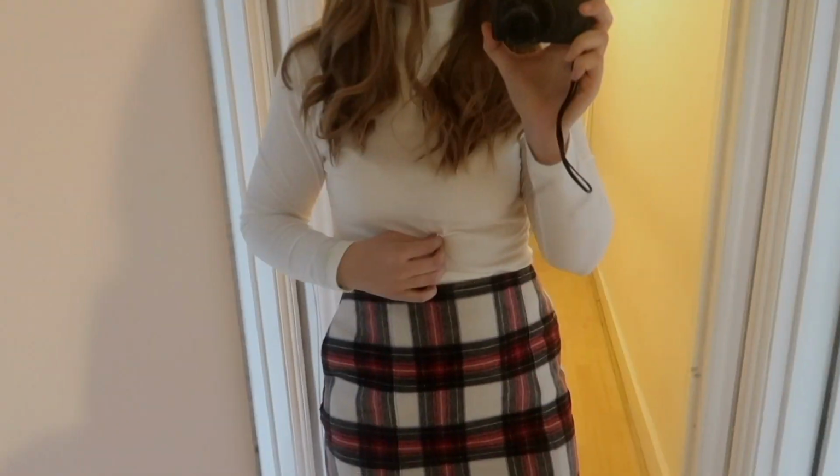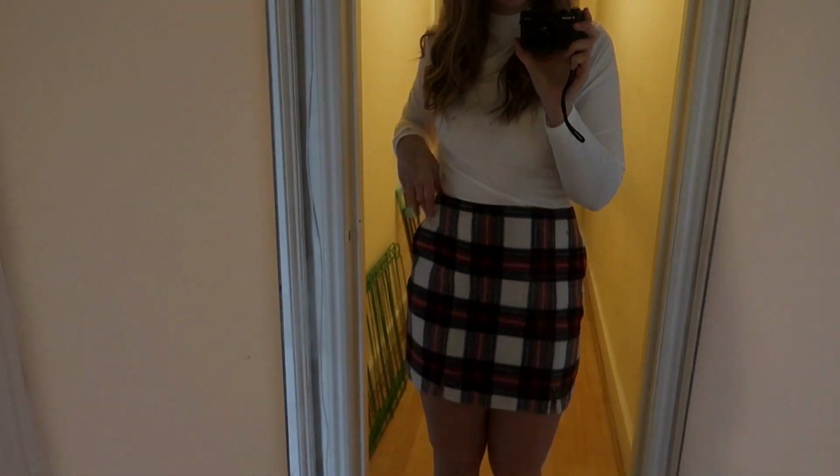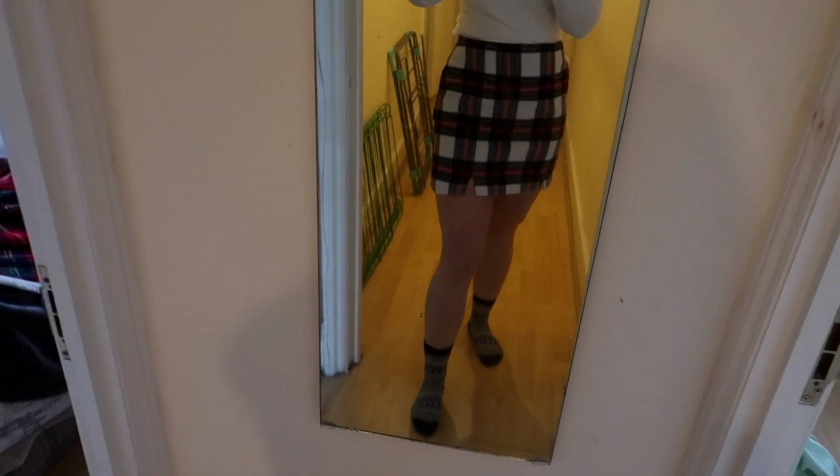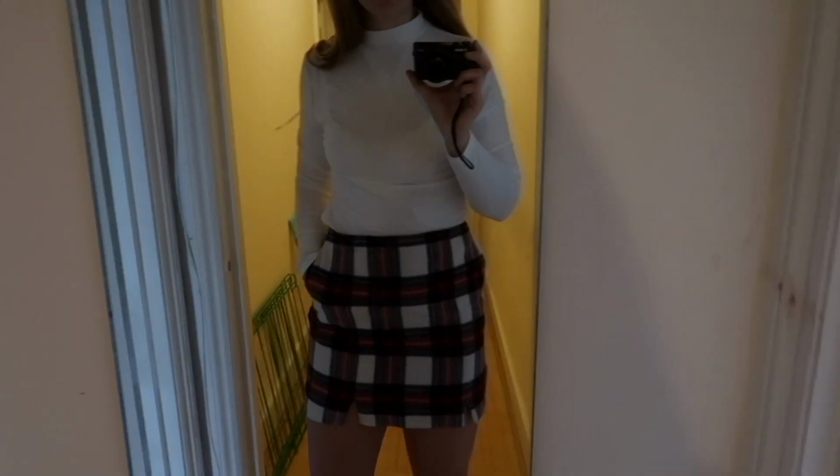Oh my god. So this is the outfit, and the best thing is that this skirt has pockets. And I really, really like it. I think that's a cute outfit. Probably not wear those socks though, but yeah, I'm happy with this outfit.